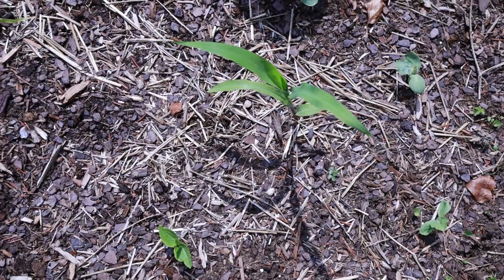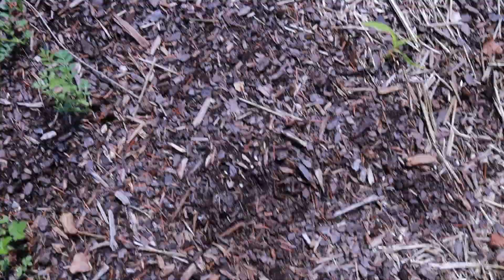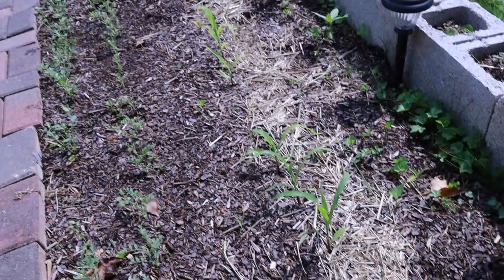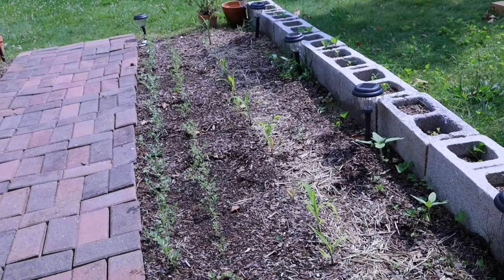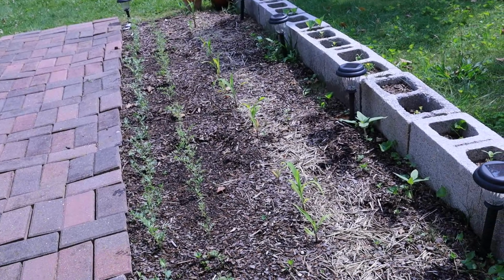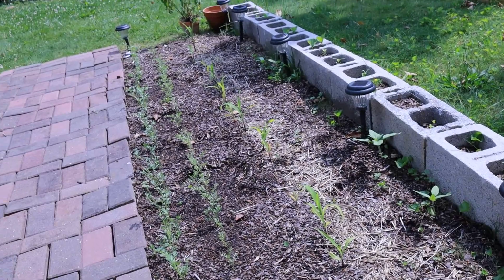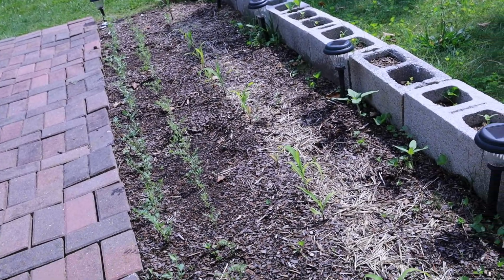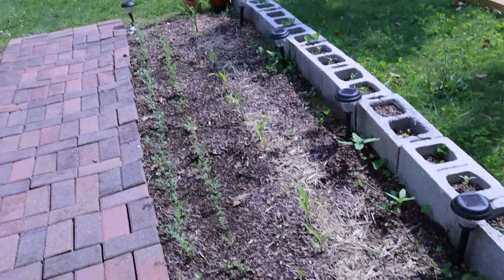Here we got a row of sweet corn all the way down. There's about 26 or 27 I counted. Every few days I see a few more that sprout up. But we have quite a bit of sweet corn. Never had luck with corn. Hopefully this year we get some big ears of corn from the garden. That would be amazing.